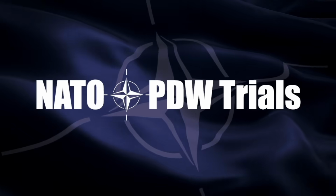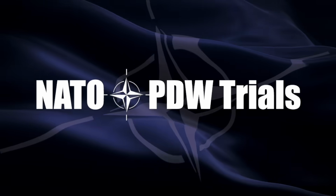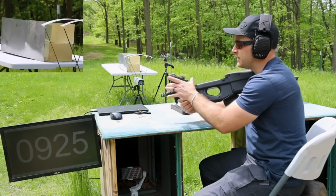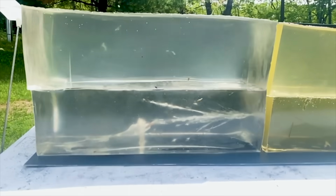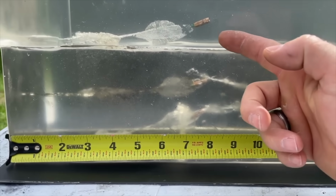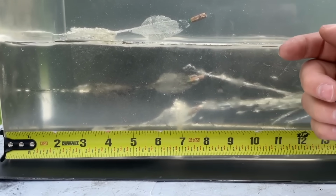Yeah, and I think we've covered that, and you've talked extensively about it in the PDW NATO Trials video, if I'm not mistaken. Yeah, so a lot of times people just purely look at the terminal ballistics and say that these things are useless. Not talking about armor penetration. Ballistic penetration is also lacking, without a better term. It's lacking compared to a rifle and even some pistol projectiles.